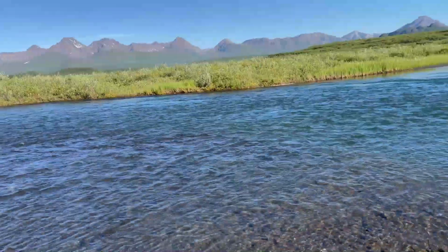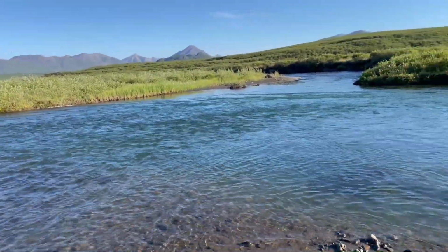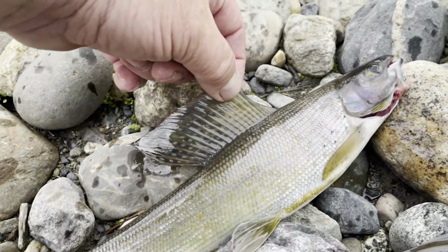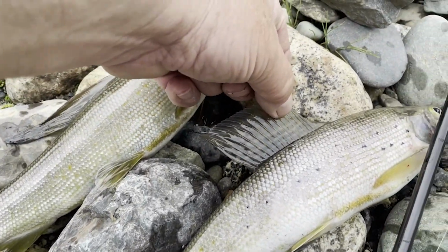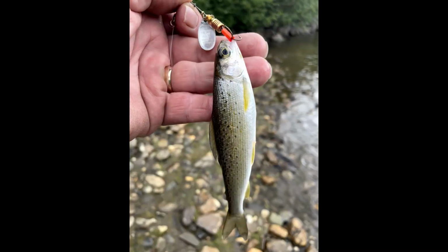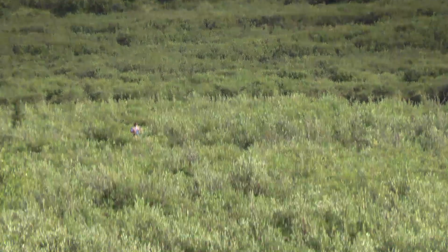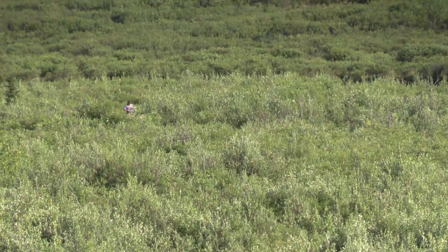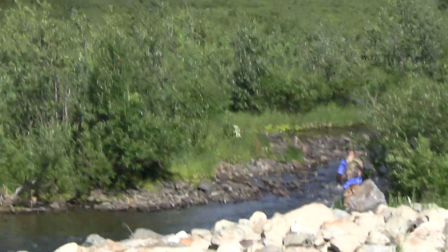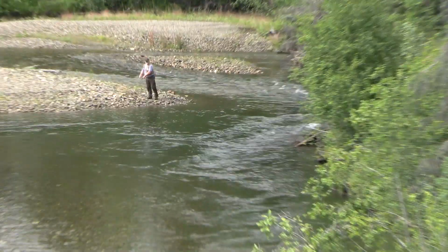So that's where I spent a lot of my time fishing grayling, both with flies and with spinners and spoons, and was very fortunate to catch a handful of them. Not very big, but you don't expect to catch very big grayling in these areas. And in a lot of the places, like I said, I just bushwhacked my way down through the streams. I'm literally following bear trails in alder bushes that are over my head, carrying bear spray, of course. I found some good places to fish and really enjoyed this.